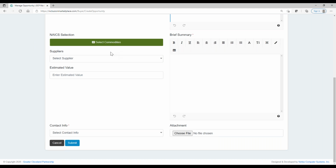Buyers also have the option while posting opportunities, if they are aware of what the particular NAICS code or commodity code of the service they're looking for is, they can identify the NAICS code. And when they have identified the NAICS code, this drop-down box for suppliers will populate with the names of all of the businesses within the database that have a matching NAICS or commodity code.